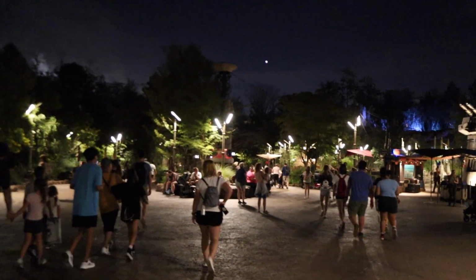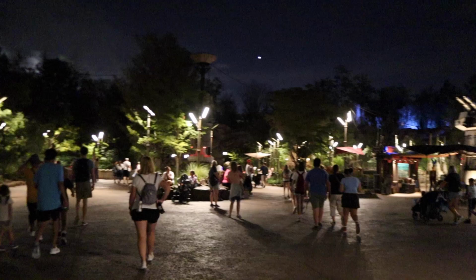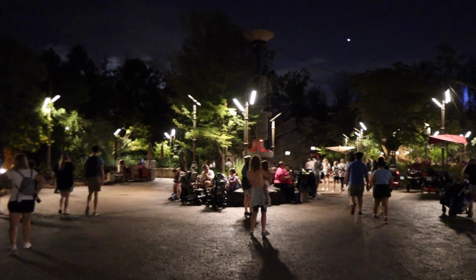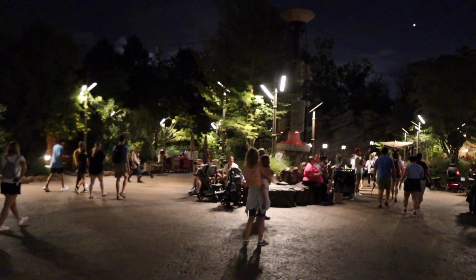I think that I will head over to Sunset Boulevard, though, just really quick to show where I would have gone if it was still open, because there was a place over on Sunset, I think it was Hollywood Scoops, that I would have gone to, but it closed.